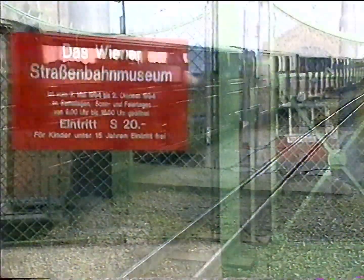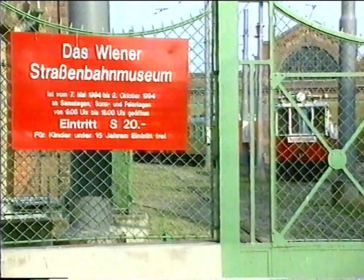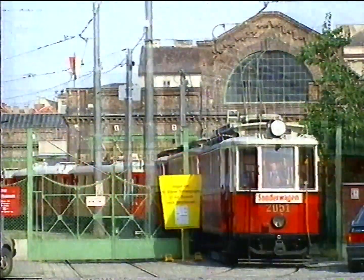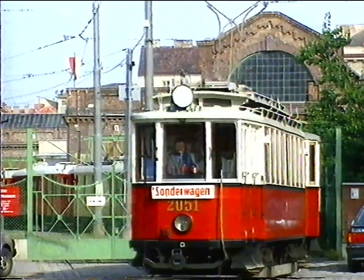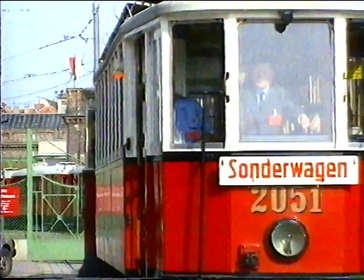We move now to Austria and start by visiting the Vienna Tramway Museum. The exhibits, which trace the Vienna tram history from its first beginnings to today, are housed in a former tramway depot which is still connected to the town's extensive network. Here they have lovingly restored one of every type of the town's trams. The only non-working exhibit is a Vienna steam tramway locomotive.